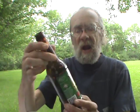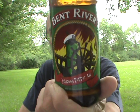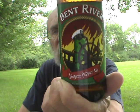So I'm going to give the Bent River Jalapeno Pepper Ale, worth a shot if you're a chili head and can get it. I'm going to give it a good solid 8.5 out of 10. Decent, drinkable chili beer. One of the better chili beers I've had, that's for sure.